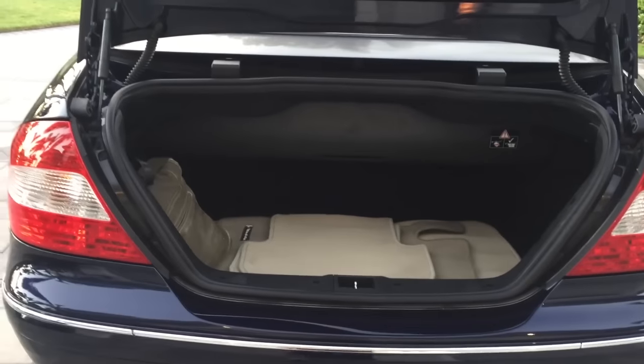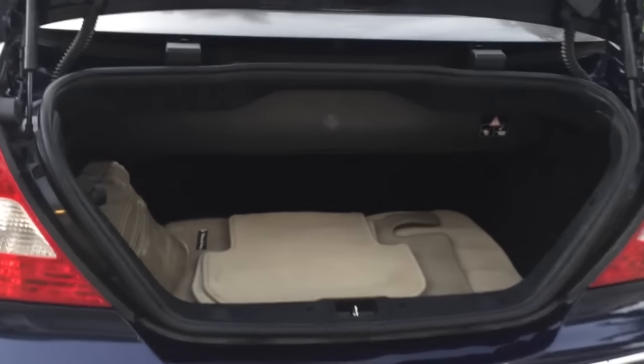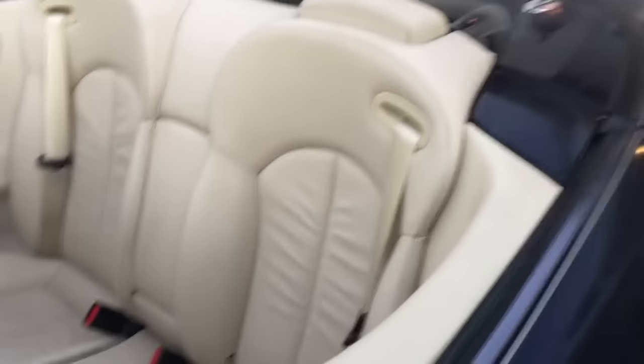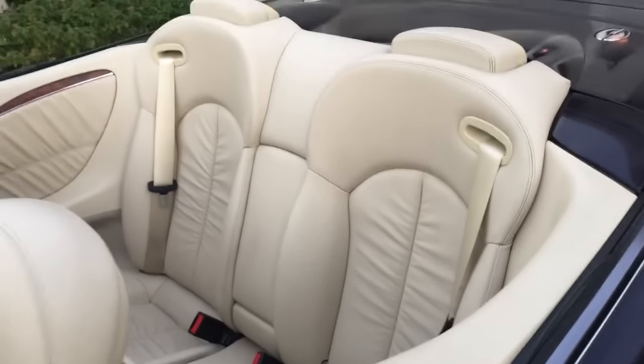So if you need to get a fresh supply of stuff for your winter home, no problem. Be able to fit in the trunk. And whatever doesn't, you can probably stuff in the back seats. That includes children. And those are the back seats there. Very, very comfy, nice, everything proper. Lovely cream beige leather in this car.